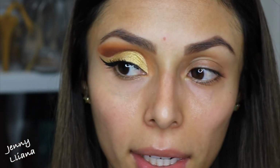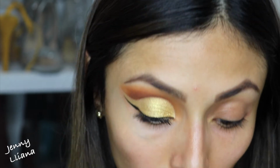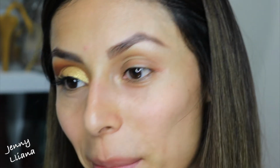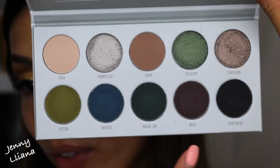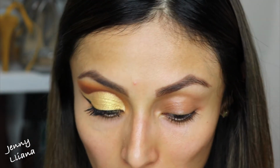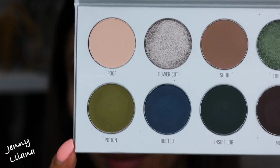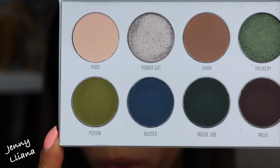And I think the next one I want to use is actually the Dark Magic one, just because I think this is one of the most famous ones. I've seen people review it. I'm very curious to see how these dark eyeshadows perform on my eyes, especially because she posted a tutorial using this palette. I really want to use this one. I'm going to start with this green eyeshadow right here, Potion.